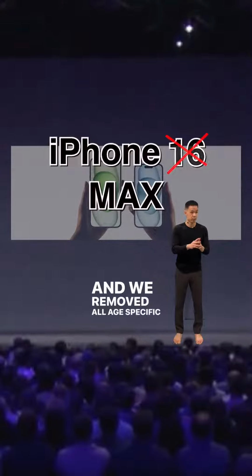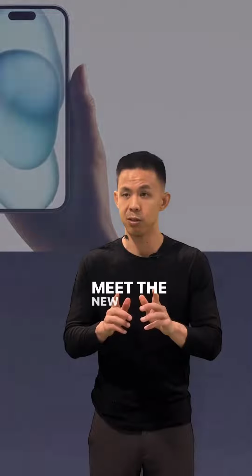We removed all age-specific and gender-specific names. Meet the new iPhone thumbs up emoji.